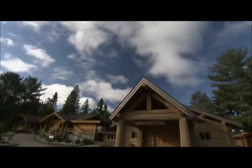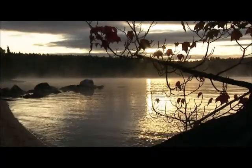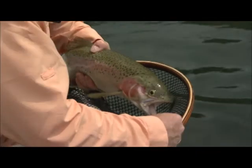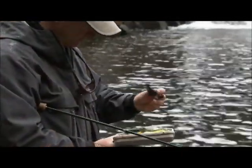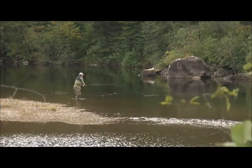On today's show we travel to the Laurentian Lodge in Ontario's beautiful North Country, just outside of Elliott Lake. Our focus for today is Northern Pike action, with a bonus of rainbow trout. We'll discuss equipment, flies, and presentation techniques. It's going to be a great show, so don't go away.